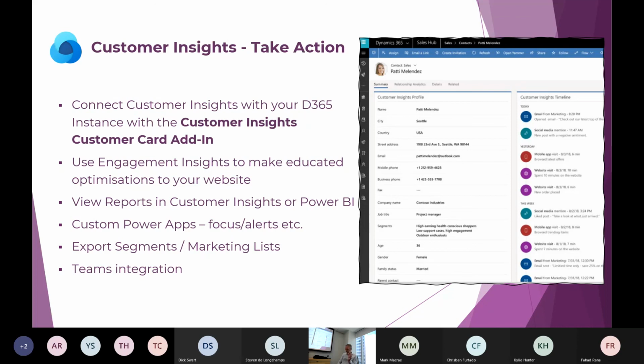So there's PCF controls that come with the product with this add-in. You can add controls onto your form, and there's a control for a customer insights timeline, or the enrichment tool that I showed you. And once you've aligned the GUIDs for your customers with the IDs in customer insights, then you can pull this data directly into Dynamics, which I thought was quite cool. And there's various other ways that you can export data and act upon it.